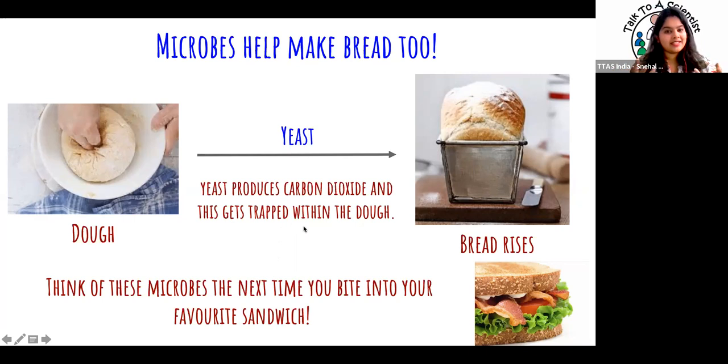So what happens is when you start cooking this dough that has yeast in it, the yeast has produced all of this carbon dioxide and it gets trapped in the holes within the dough. And because of the gas, it starts to rise. That's why most bread has tiny, tiny holes in it. And those holes come from the carbon dioxide that this yeast has produced. Sounds fantastic. So every time you have a bread, you have an amazing sandwich, you have fluffy idlis, you have to say thank you to microbes because that's the reason they're so fluffy and yummy.